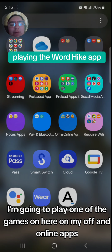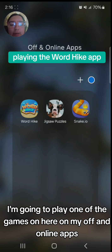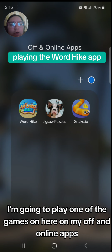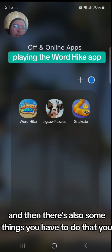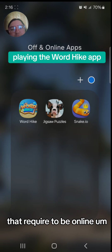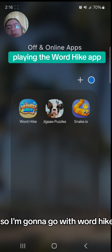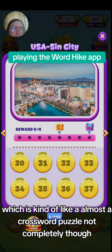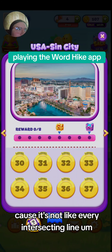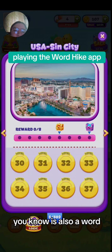I'm going to play one of the games on here on my off and online apps. So these apps work both offline, and then there's also some things you have to do that require you to be online. So I'm going to go with Word Hike, which is almost a crossword puzzle, not completely though, because it's not like every intersecting line is also a word.